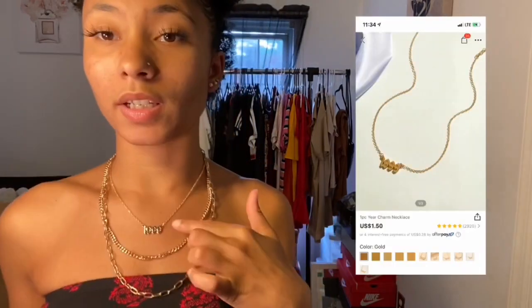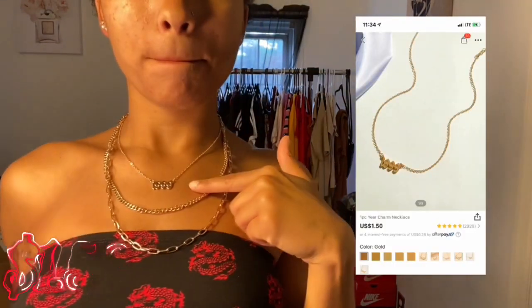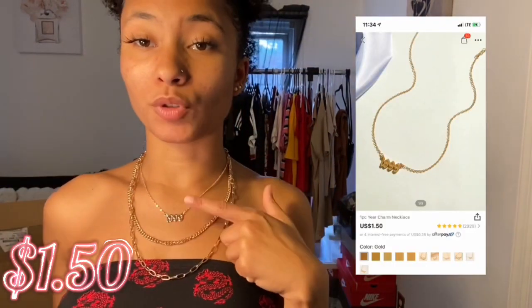Yeah, this is cute, layered just like this. The first one is the year charm necklace. It is $19.99. I just thought that was super cute. It's in this really cute font. And then the other one was actually a set called the two-piece chain necklace set.